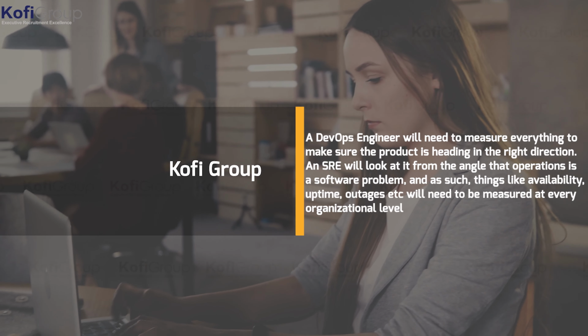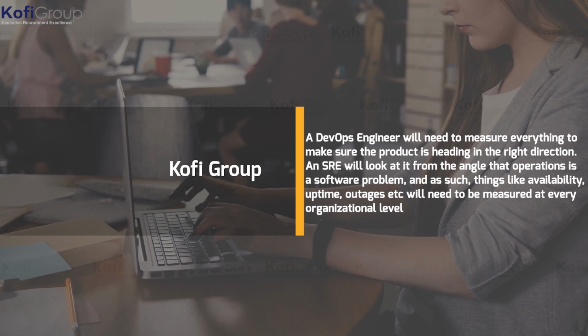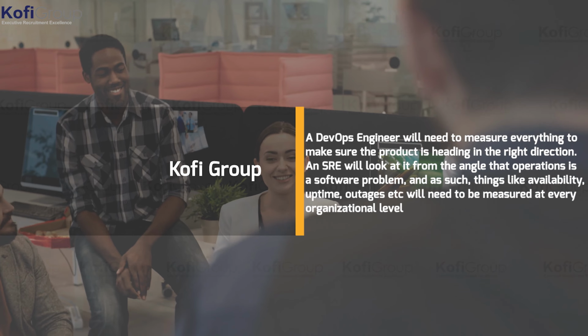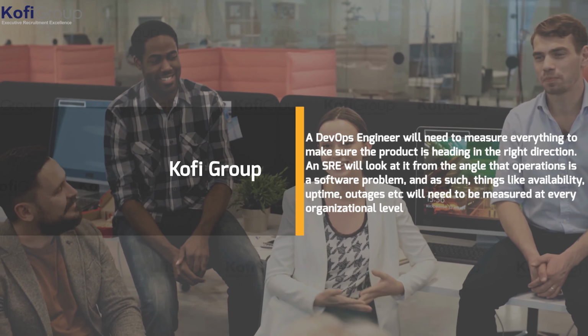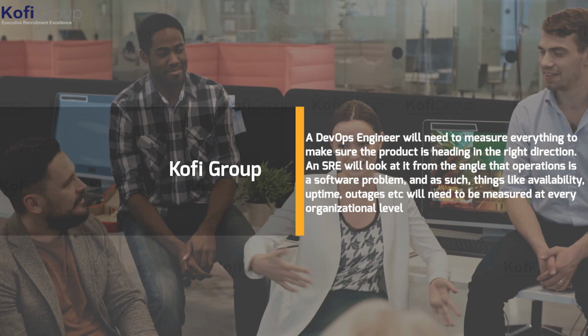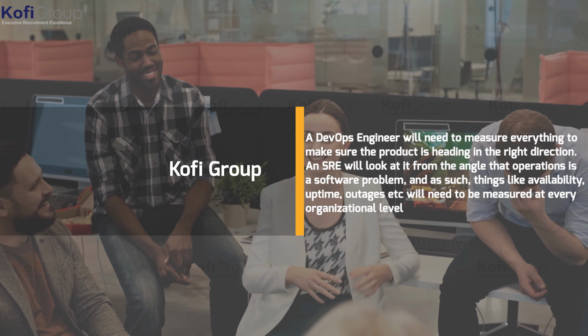As this automated workflow increases speed, it also increases the possibility of errors. As such, a DevOps engineer will need to measure everything to make sure the product is heading in the right direction. An SRE will look at it from the angle that operations is a software problem, and as such, things like availability, uptime, outages, etc. will need to be measured at every organizational level.